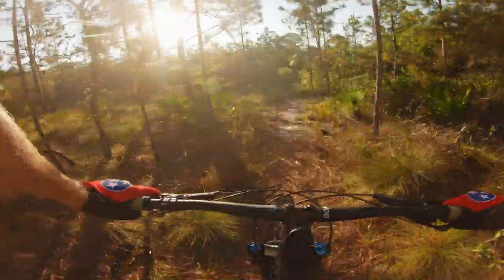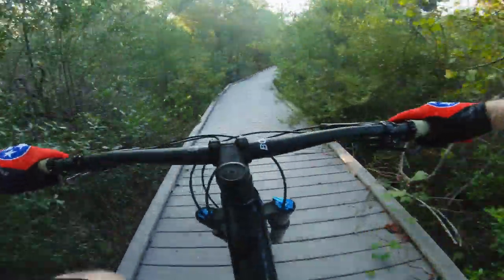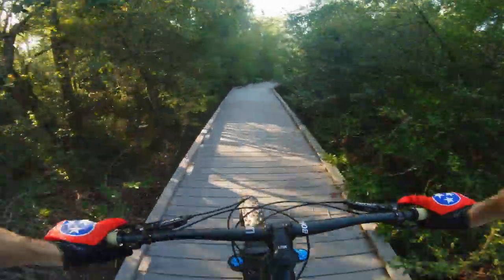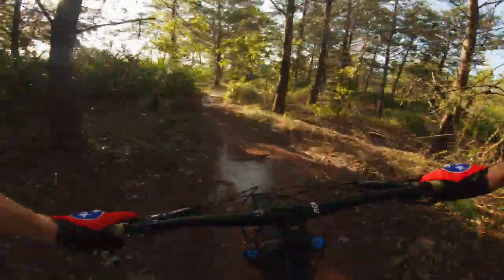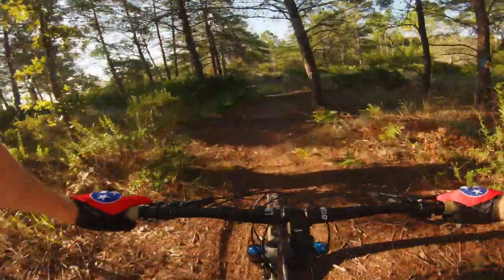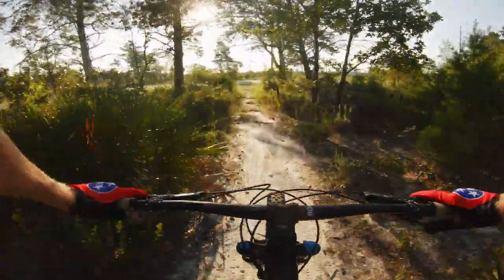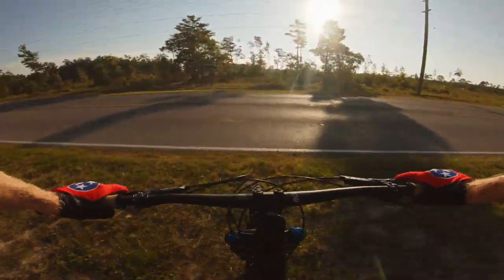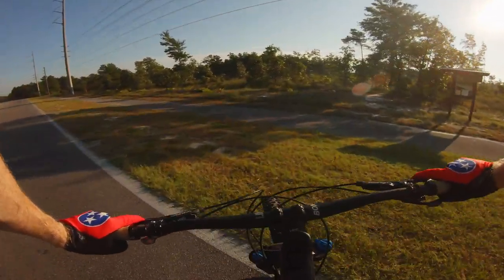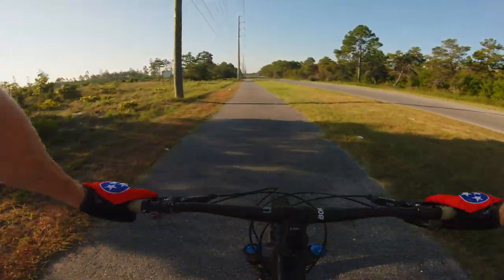Kind of on the home stretch here, I believe. Yeah. Long bridge here. All right. Coming up on the end here. So if you look across, there's actually more trail, it looks like, that goes that way. I, however, I'm heading back and we'll be done for the day.